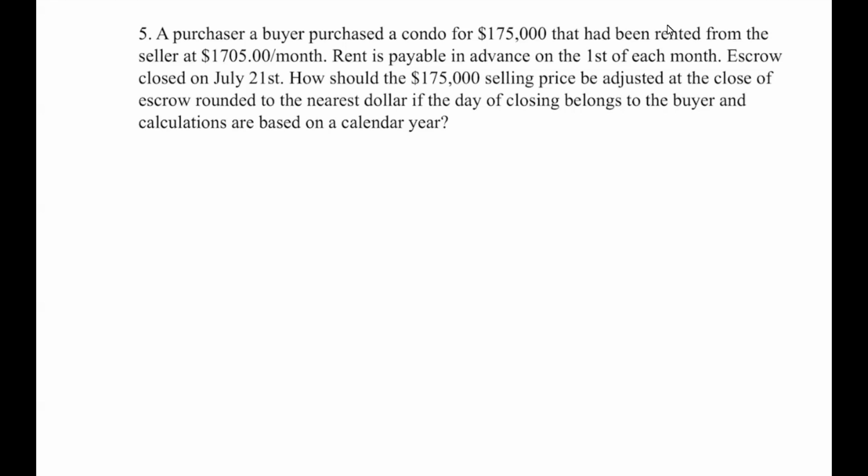Okay, so what do we know? Any information that pops out at you right now? We know the purchase price is 175 and the rental amount is 1705 per month. And we know that the seller is going to close on that home on the 21st. So that's going to be a credit from the occupying from the 1st to the 20th. And they want us to round it to the nearest dollar. 360 or 365 according to this problem? Based on calendar year, wouldn't it be 365? So we got the 365 year. Any place that you want to start?